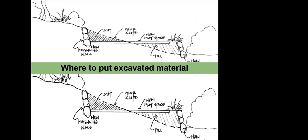So where to put excavated material? Again, this is kind of looking at making your rain garden level. When you have a slope that you're digging into, you're going to cut in, remove that grass and then cut in below that, and then basically build up your berm on the lower sides, on the outer edges. The steeper the slope that you're working with, the deeper you're probably going to have to cut in.